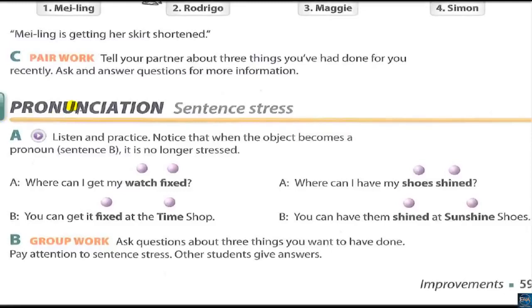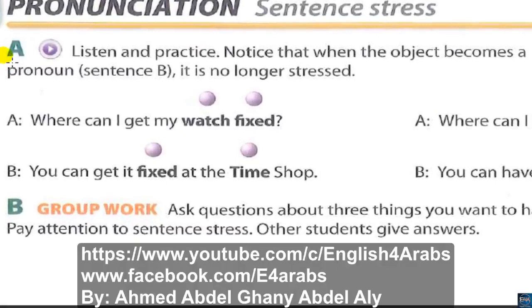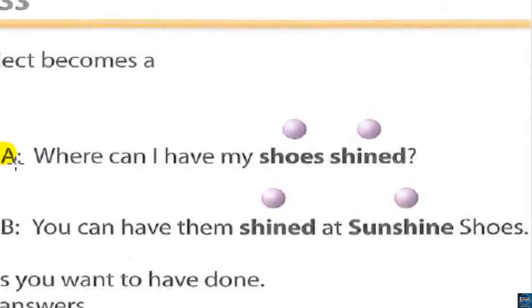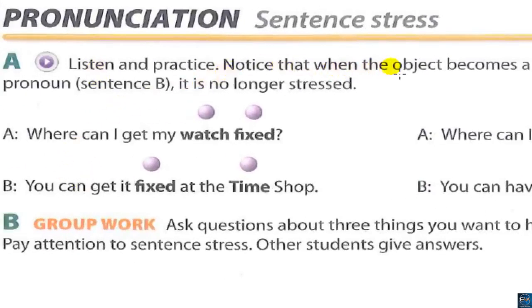Exercise number 4, pronunciation, phonetics. Page 59, Exercise 4, Pronunciation. Sentence stress. Part A. Listen and practice. Notice that when the object becomes a pronoun, sentence B, it is no longer stressed. Where can I get my watch fixed? You can get it fixed at the time shop. Where can I have my shoes shined? You can have them shined at Sunshine Shoes. Notice that when the object becomes a pronoun, it, them, in sentence B is no longer stressed.